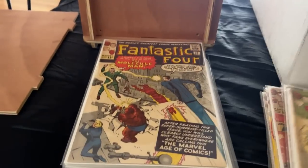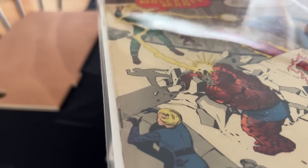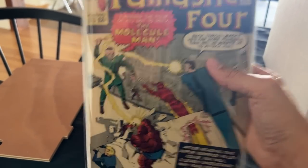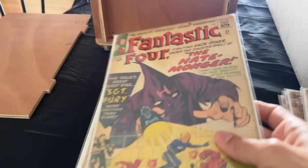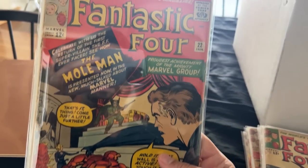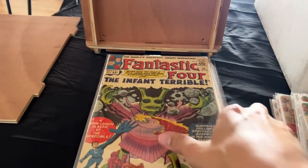Just more Fantastic Four covers, first Rama Tut. Obviously, first Molecule Man. This one is actually in pretty decent shape. So this is definitely one that I think might have some people who would be interested in a book like this. But Molecule Man, definitely a character that a lot of people think could be significant to the Secret War storyline. A lot of just these fill books and things like that.